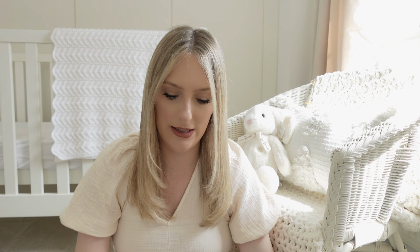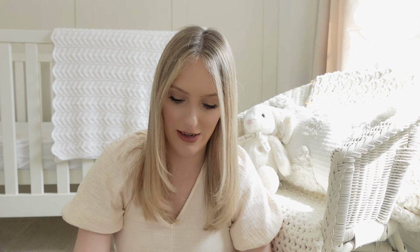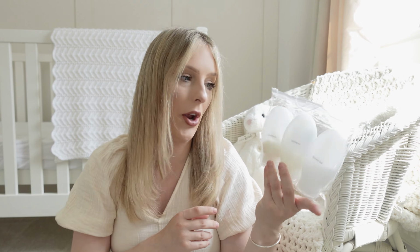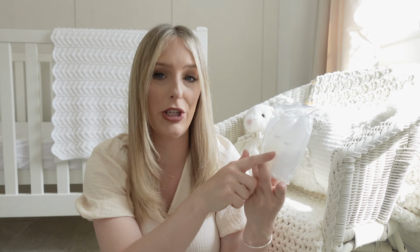Inside, I've literally got a miniature deodorant, toothpaste, toothbrush, my own paracetamol, and the reason being, obviously in hospital, if you are on a ward, they can get very busy. It's just in case I just need some pain relief very quickly, and I've got a little backup plan. So paracetamol.